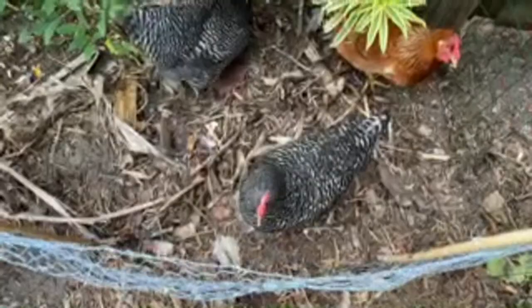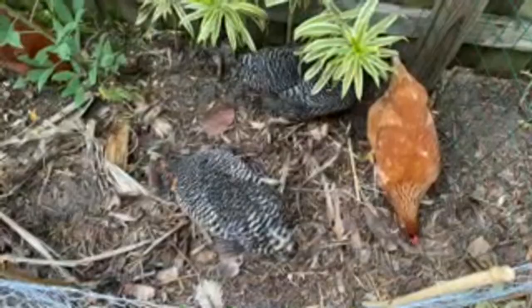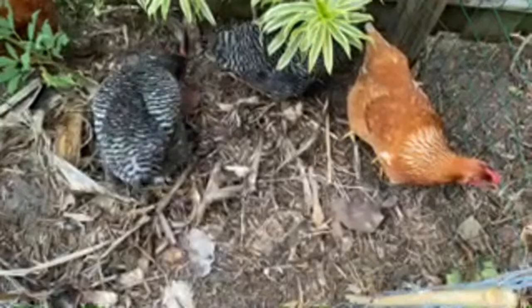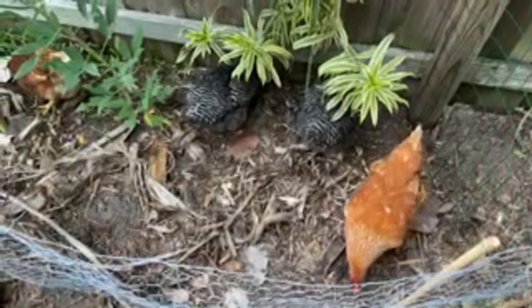Well, I'm glad to see everybody getting along. You know, it's interesting because these Rhode Island Reds are a slightly smaller bird. Some people call them bantams. They're on the bigger side of a small chicken, but that can be a big concern with getting larger chickens, as far as what I've read, because chicken behavior has a lot to do with size.